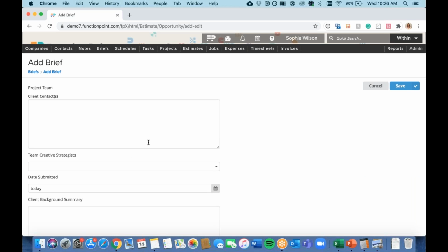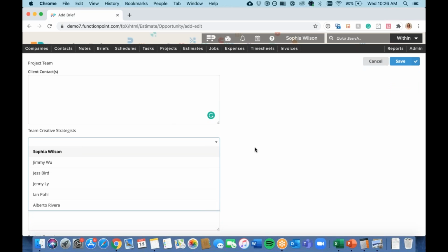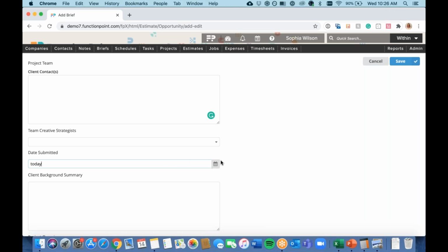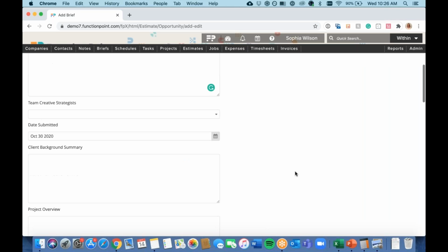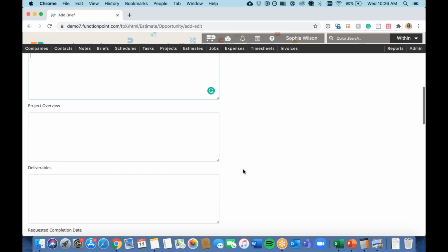And now this is coming into, again, all of these questions. So we have the client contacts, we have those team creative strategists, we're able to put in drop-down lists here, we're able to put in dates. For the date submitted, I did it by default to put into today if they don't already have one in there, but you can go ahead and change that. And then everything else is paragraph form.